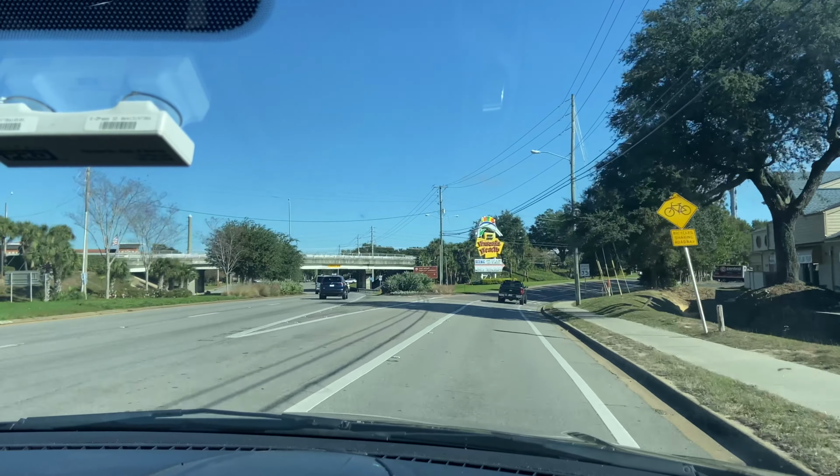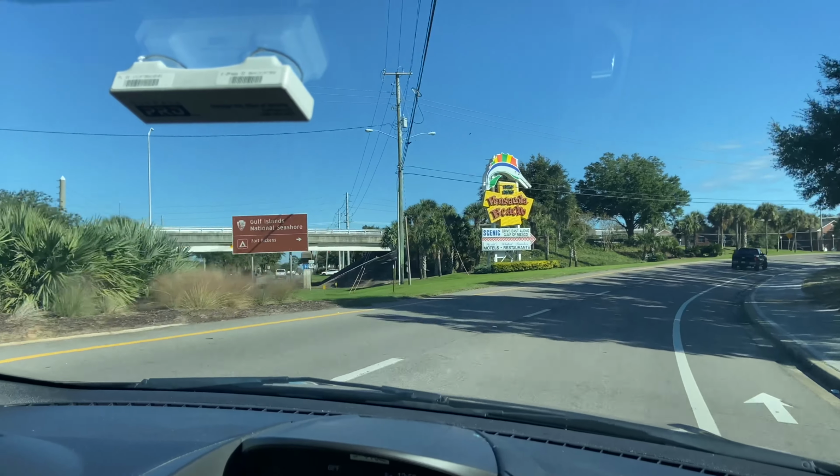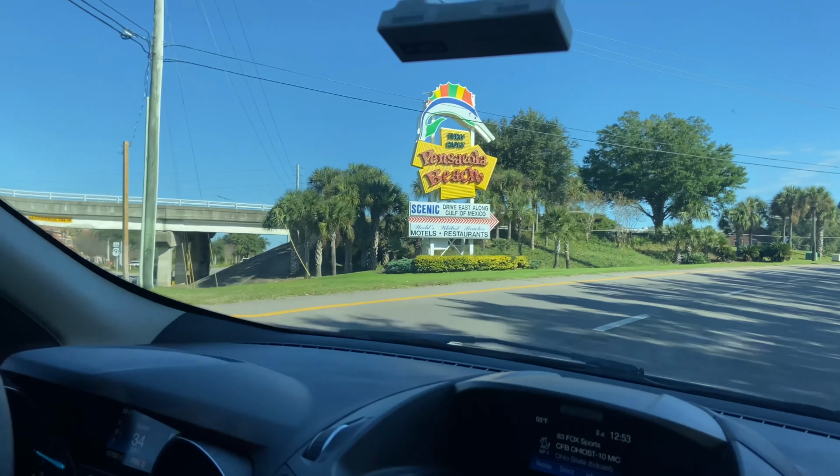We're almost there. Let's go. All right, this sign right here is famous. This is the Pensacola Beach sign. This has been here since the early 50s.